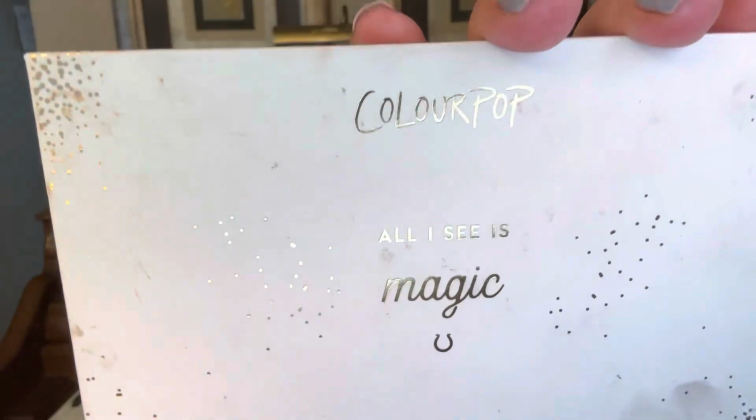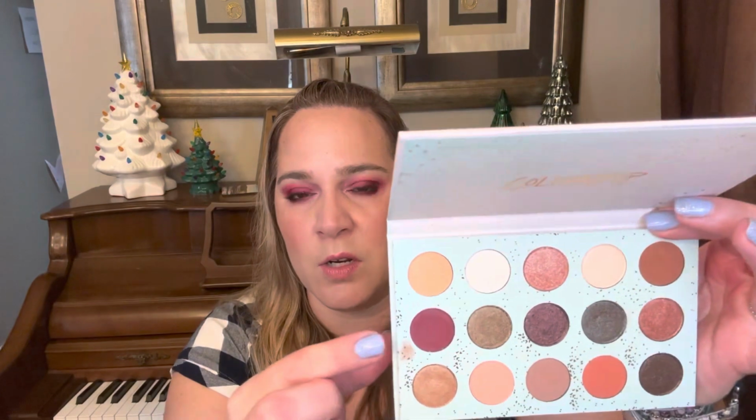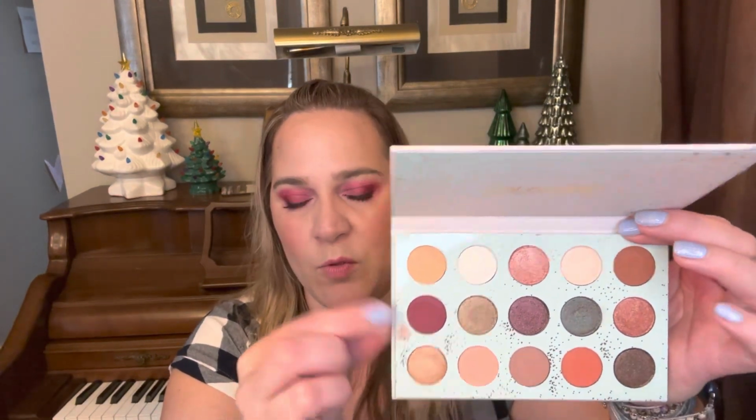Next is my ColourPop All I See Is Magic palette. It's kind of washed out, but there it is right there. And this is a deeper shade, this one right here. But again, I think it will fit right in with this magenta vibe and complement these shadows for a complete eye look. It's dark. Look at that. Oh, I think it's beautiful.